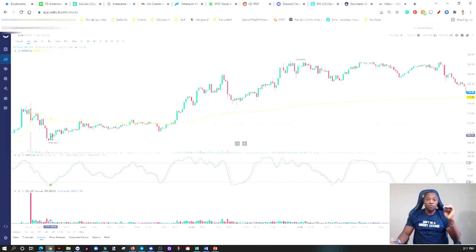Watch this. When it pulls back, if you can see the K line and the D line. K is blue on my stochastic and my D is yellow or orange, if you can see it right there. So watch what happens. My K line is the go line and my D line is the out line. So in and out: K is indicating to get in, and my D line is indicating to get out.